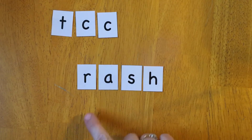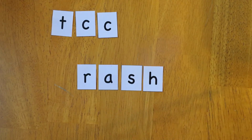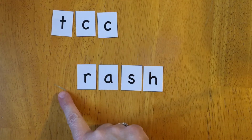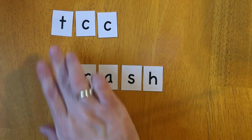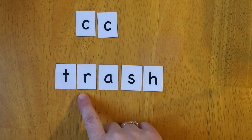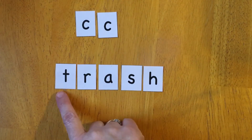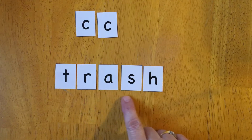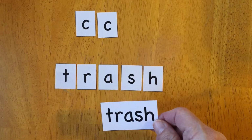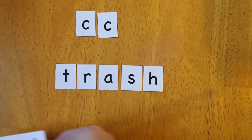Now this says rash. Add only one more letter and make it say trash. I had to take out the trash this morning. That's right. It almost sounds like we're saying a ch sound there, doesn't it? But it's trash. Go ahead and write trash on one of your pieces of paper and set it aside, and you'll have it for the word sort later.